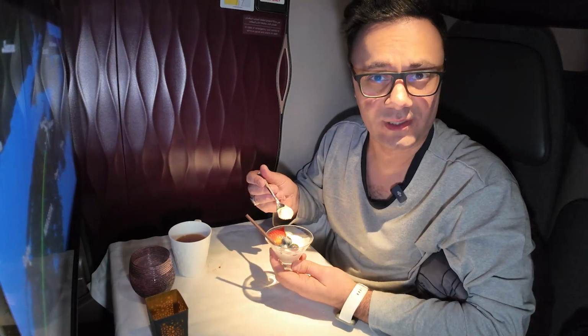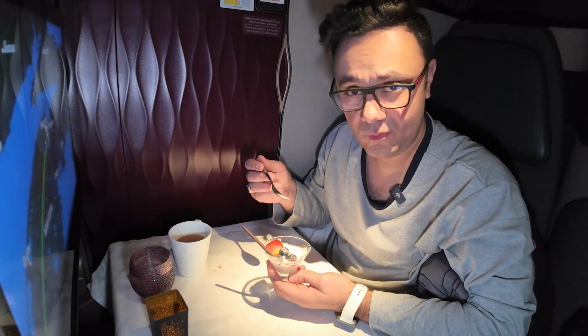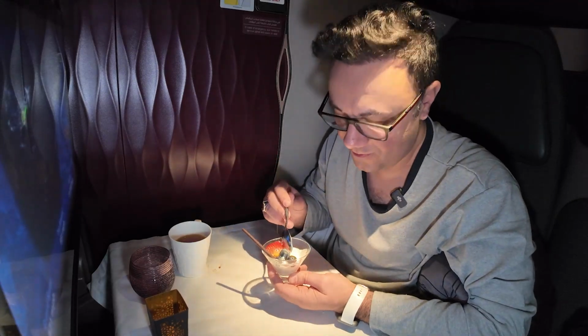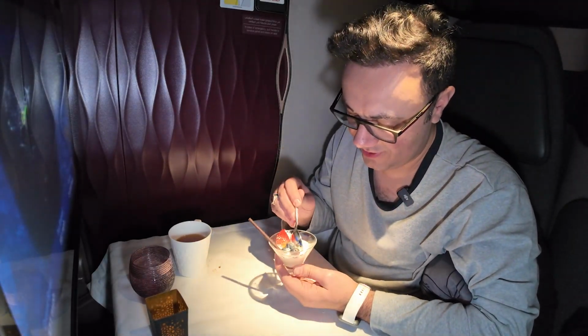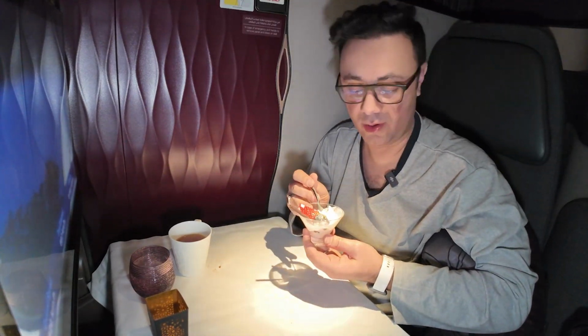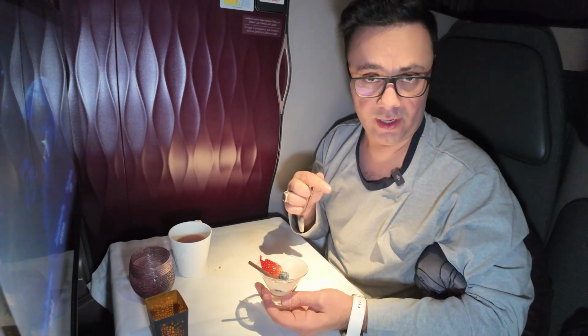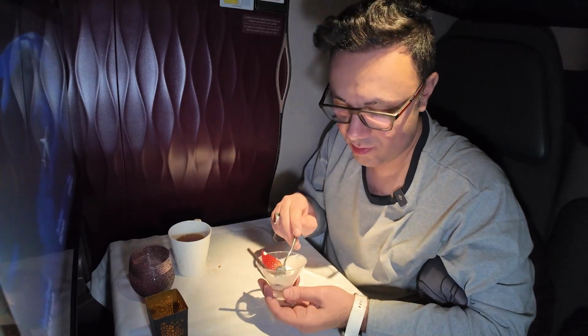Let's taste this $4,000 ice cream. And it's a very small portion, like 2 scoops. 2 tiny scoops. Nothing fancy at all. Just a regular ice cream. Definitely not the best ice cream in the world or anywhere close to it. I'm gonna eat it so he doesn't get mad or get his feelings hurt since I didn't eat the cheese.